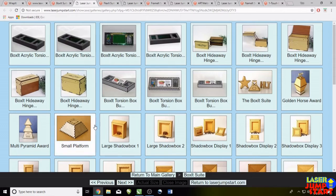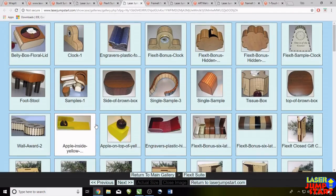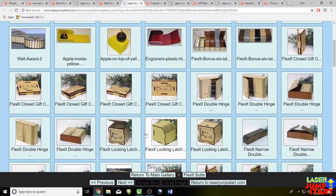If you're looking for flexibility, however, the Flex It suite is probably going to be the one that you would want. It's kind of as if it were an expansion on the Box It program, where it's able to incorporate flexible sides and rounded corners and flexible joints, that sort of thing. However, it is an expansion. When they are both used together, that's where they really shine. They're able to really enhance one another. By themselves, they both work very well, but it's when they are together that they work the best.